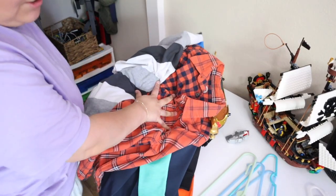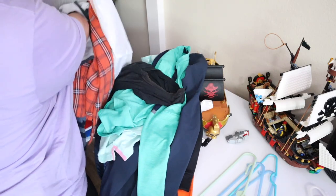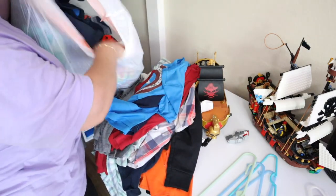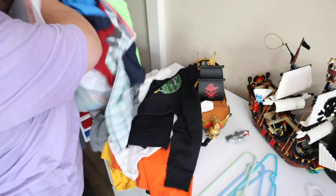So these are all the items I am decluttering from here, which is quite a bit. Uh-oh, Abby.